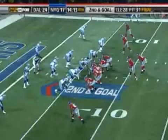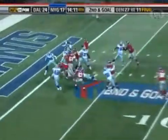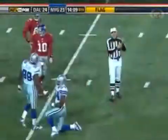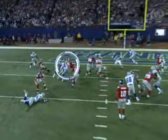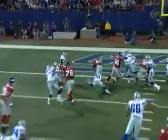Giants are set up 2nd and goal from the Cowboys' 6-yard line. And it's a touchdown run by Brandon Jacobs, except for the yellow flag indicating holding on Tom Coughlin's son-in-law. Son-in-law, oh boy. Yeah, he won't be invited to dinner tonight. Chris Snee holding Roy Williams. You can see he needed to do that.